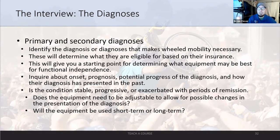You want to know about the prognosis. So ALS, MS, any of those things that are going to continue to progress, you need to know that. Say ALS, they're just getting to the point where they need to start using a power chair. You need to make sure that power chair is a group 3 and has the ability to keep adding on more features, because eventually they may end up with a head drive unit or a sip and puff or even eye tracking.